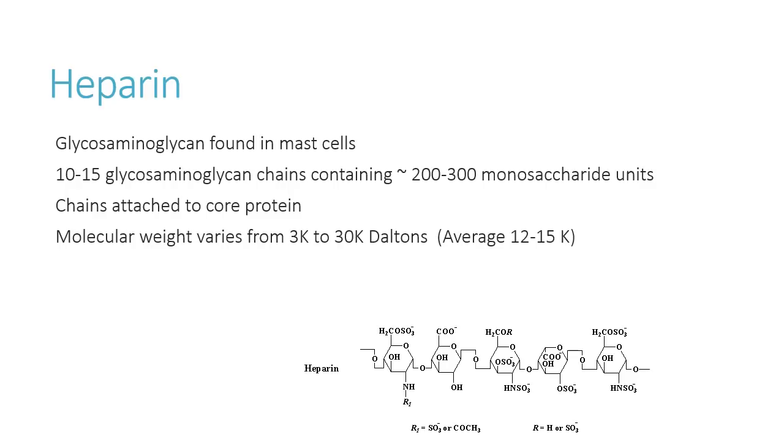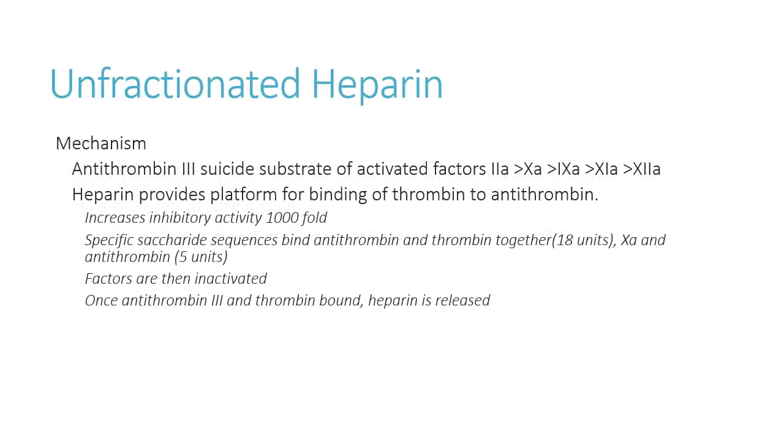But this is unfractionated heparin. This is just normal run-of-the-mill heparin. It's a very long sugar moiety that's going to be working, as we're going to see, along with antithrombin to inhibit the activity of several clotting factors. Again, we're going to find antithrombin 3 is going to have the most activity. And clinically, the two big ones we're really concerned with are going to be 2 and 10.